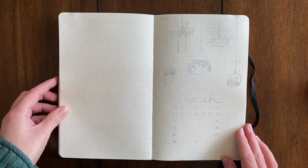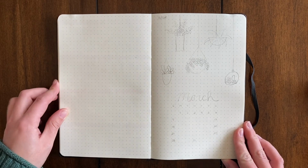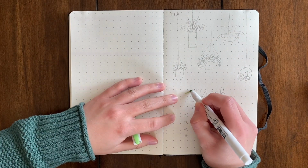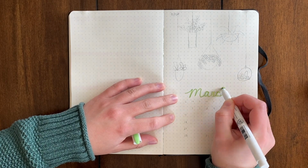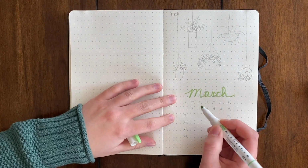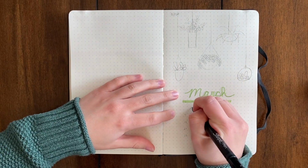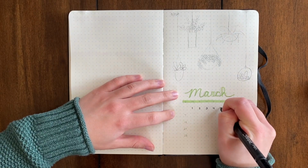And now we can move right on into March. So for March, I decided to go with this plant theme that I found on Pinterest. It just felt very fitting for spring, and I really liked how it turned out. So as you can see, I sketched it out in pencil, and I did go in and do a little March calendar just so I have that to reference throughout the month.